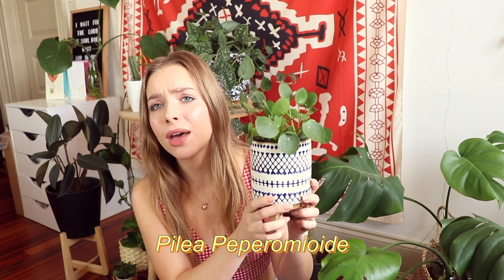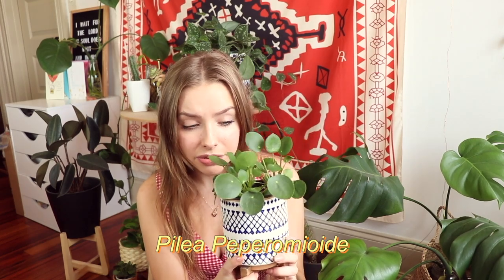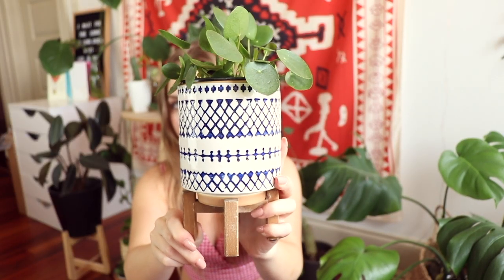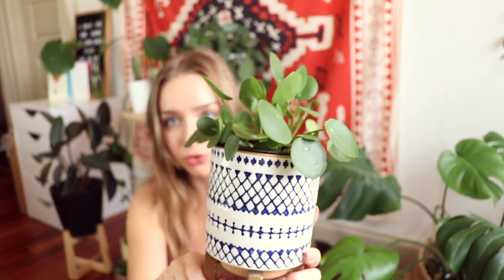I really like it. The next plant I want to show you, I am so excited about. I've wanted one of these for so long. It is a Pilea Peperomia, not sure exactly how you say it. I have it on this really gorgeous planter from Target. She is doing great. She's grown a bunch already, and I've only had her for maybe a month or so. Its little leaves remind me so much of lily pads.